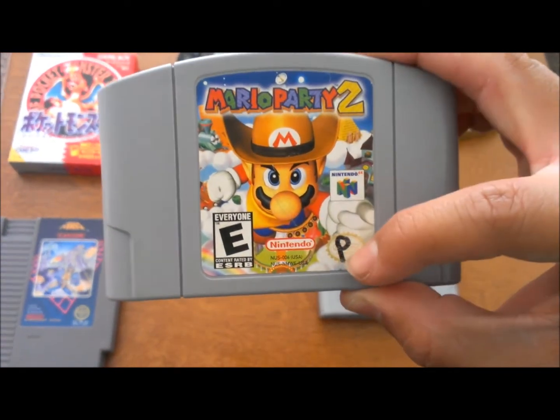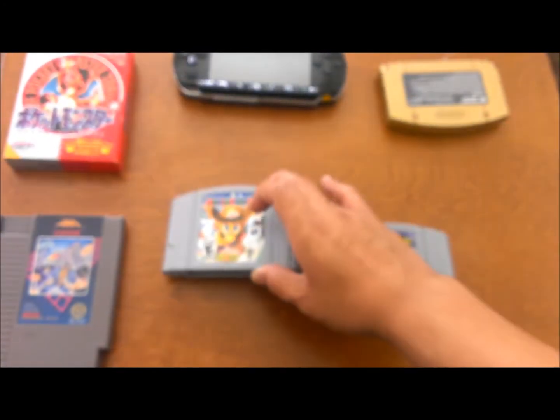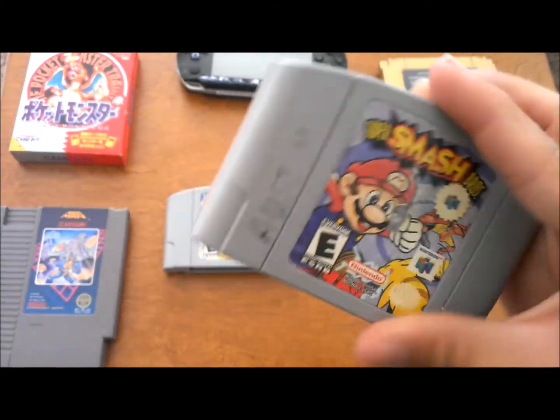I found Mario Party 2. That's my fun. There's a P there. I'm not sure how to take that off a label. If anybody knows, please let me know. And Super Smash Brothers. I need to apply that plastic right here. I'm gonna do that as soon as I'm done filming this.